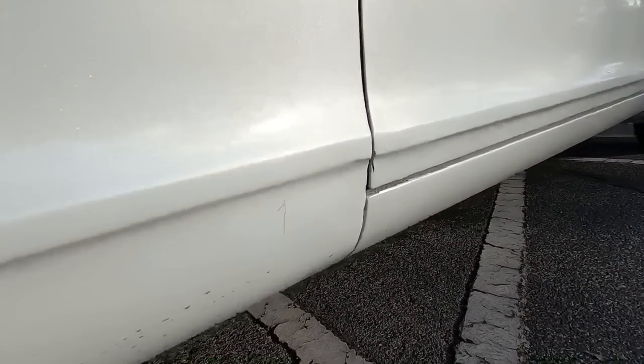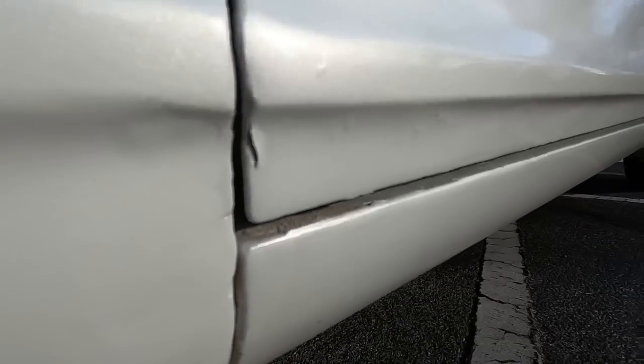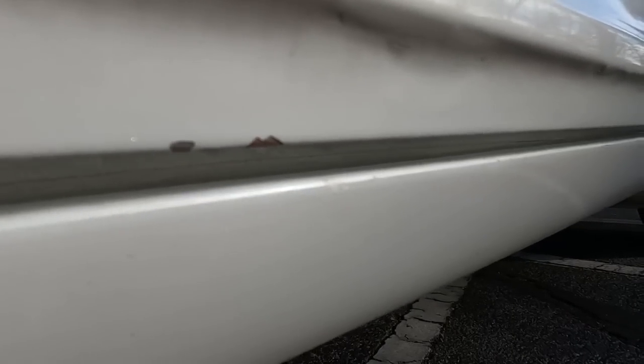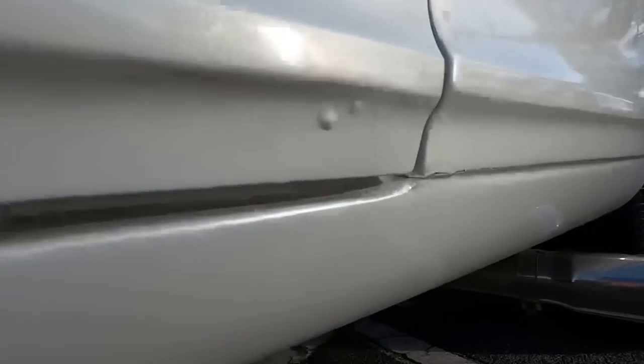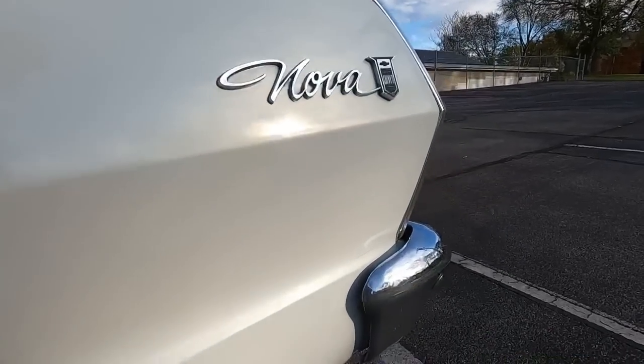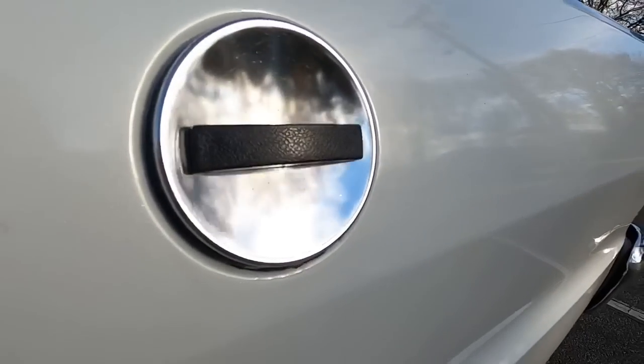Some cracks right there. Bottom of the door here, you got a little crack there in the corner. Little chips at the bottom. And a couple bubbles popping up here. Up and over the fender. Too bad. Coming on back. Light scuff there. Emblem's in good shape. Gas cap's fairly new.